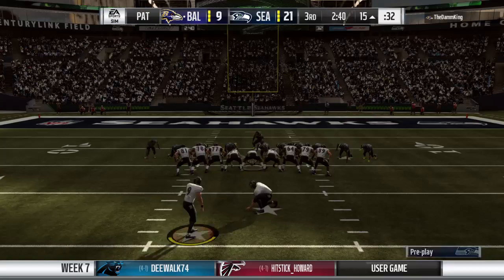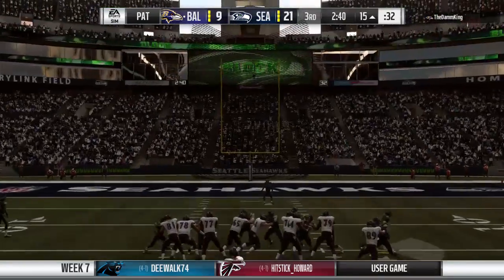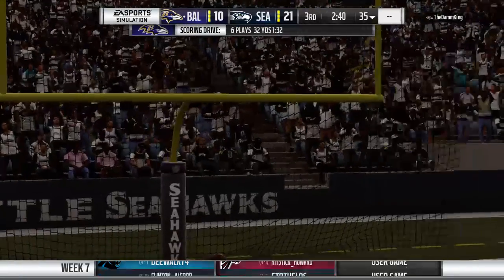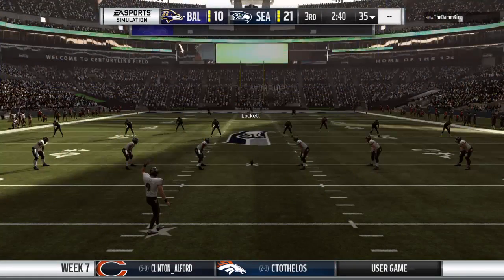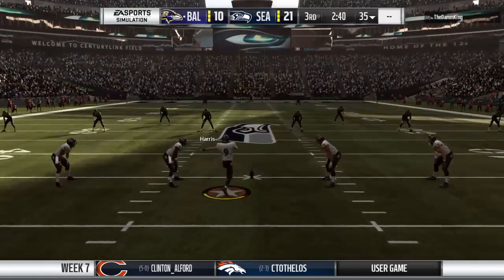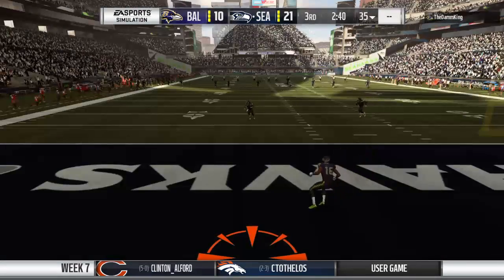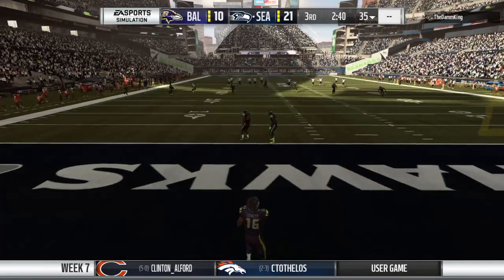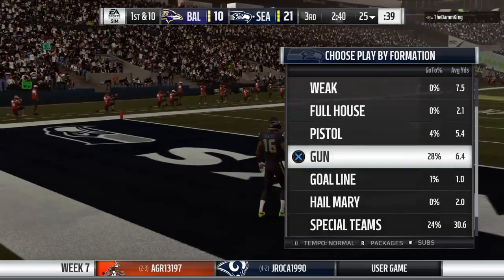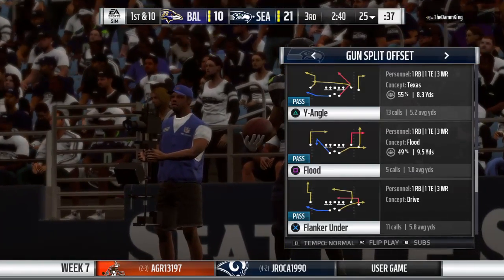And the Ravens get a bit closer. Tucker able to connect on the extra point, and it makes the score 21-10. Here's Tucker now out to kick this one away. The Seattle now ready to march onto the field.